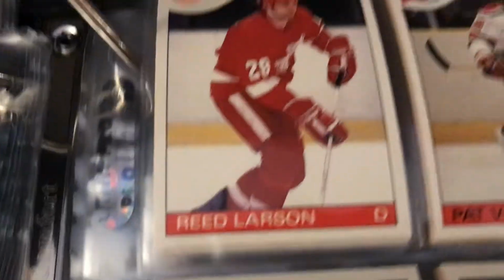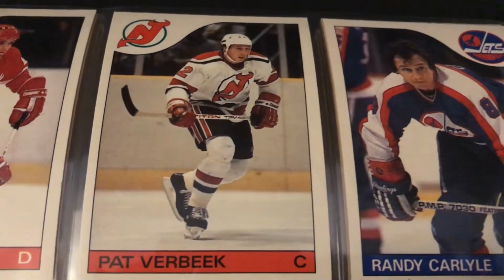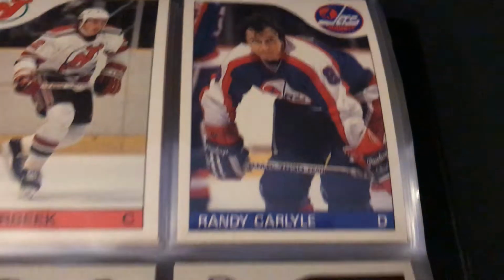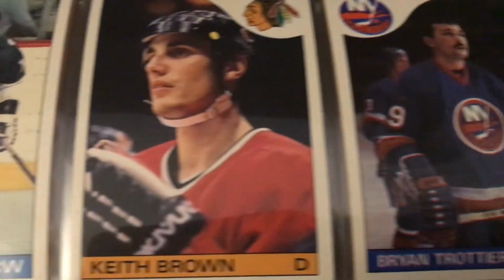Let's see. Chelios, a second year card for him. Okay. Reed Larson. Pat Verbeek, with the New Jersey Devils. They were like second or third year in the league at that point. Randy Carlyle. Bryan Trottier, great player for the Islanders forever.